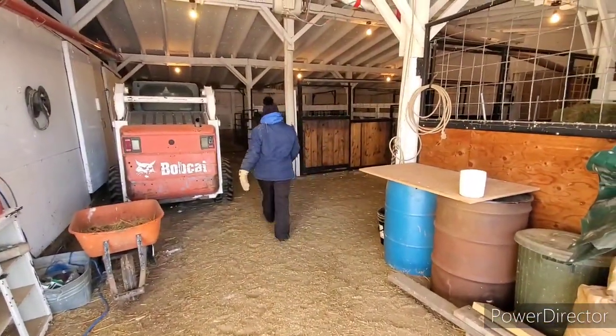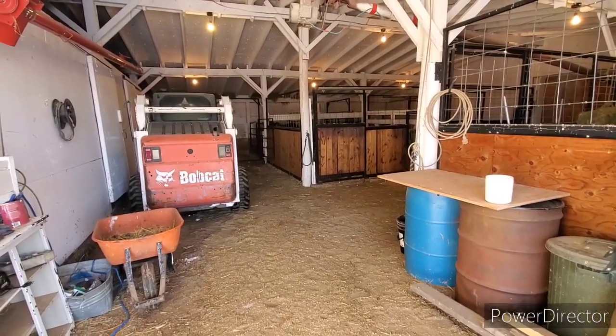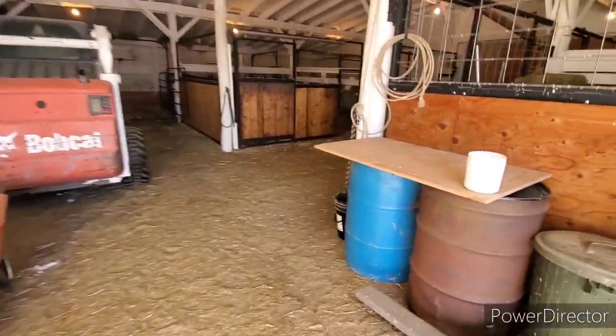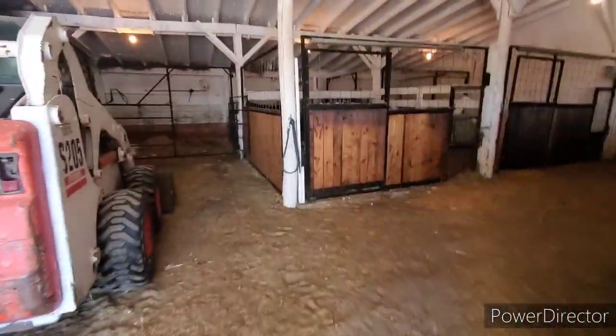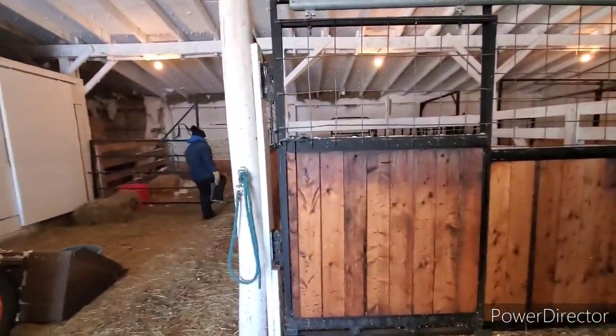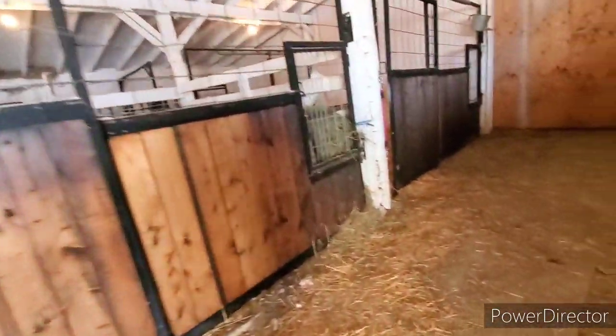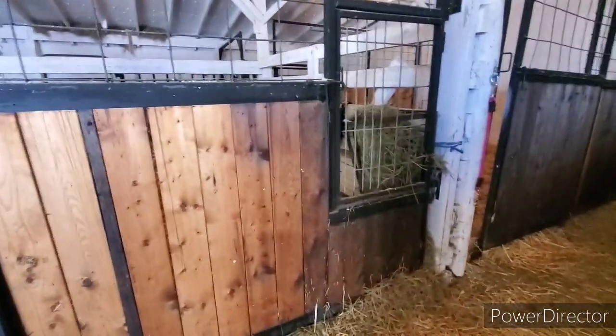Big Blue is running, and we got the shredder going on him. We're going to shred a bale out here this morning for the cows in the pasture. And these two girls are just going to go in front of the barn. I let them out through Wyatt's pen yesterday. So I'll just chase them right through.